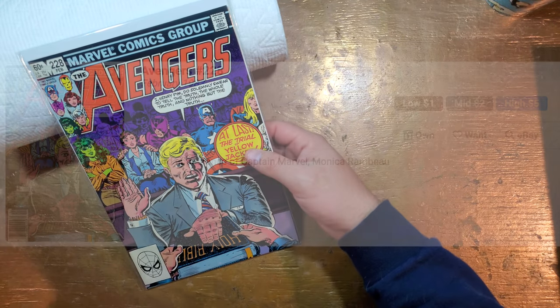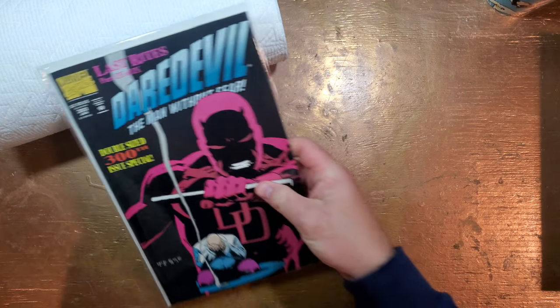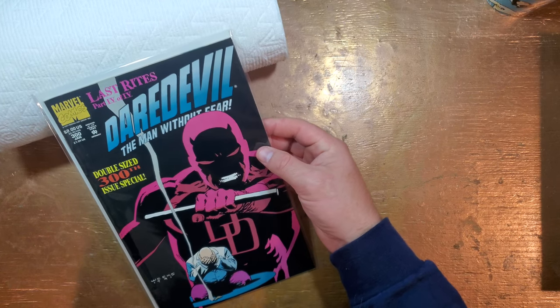Keep it going here. I think this is right about where I started picking up some of the others. Yep, I did get a small little stack of Avengers. Some kind of smaller keys here. Love this Daredevil cover. It's not a key, but it is an anniversary issue, and it's just gorgeous. I love that. Is that Tim Sale? It almost looks like it. I don't know.